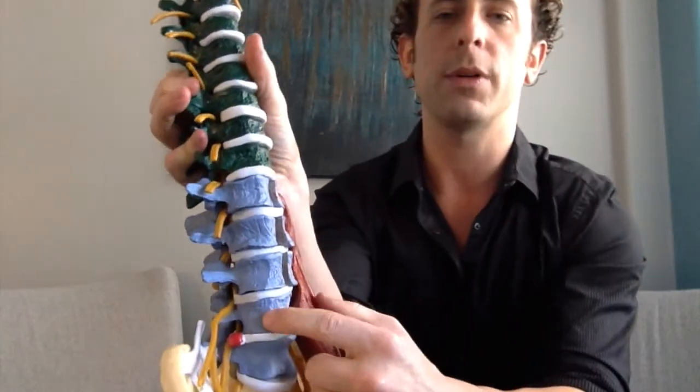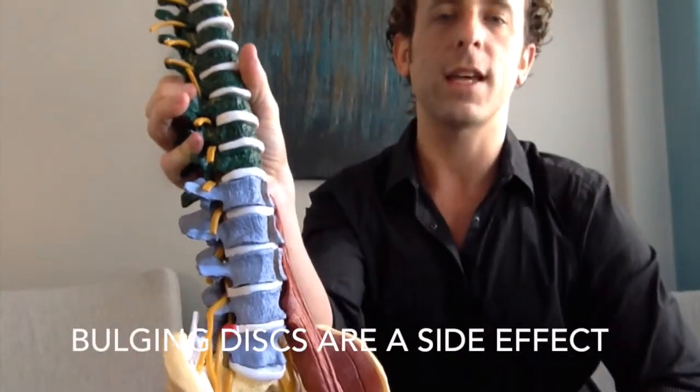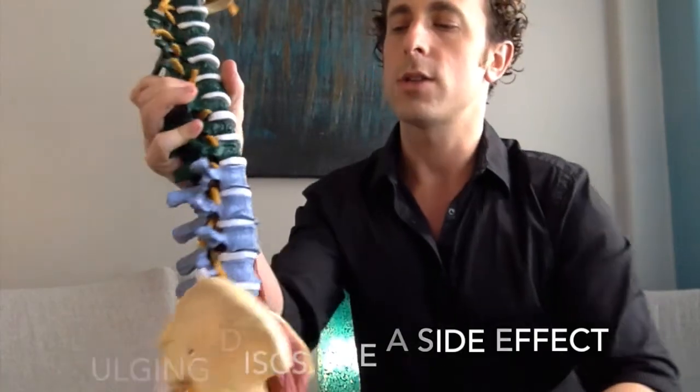Here's a little example. Hope you can all see that little red. That's a bulging or a herniated disc. So we want to prevent that, right? But what if you already have one? What do you do about it?